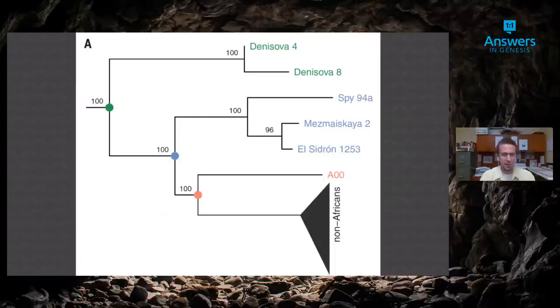They draw the family tree for humanity in an evolutionary based way, where this branch, if you extended it backward in time, would take you back to the common ancestor that humans supposedly had with chimpanzees. And here you have a Denisovan. This represents DNA differences leading up to Denisovan individuals, Neanderthal individuals. Here's the very long branch, A00.